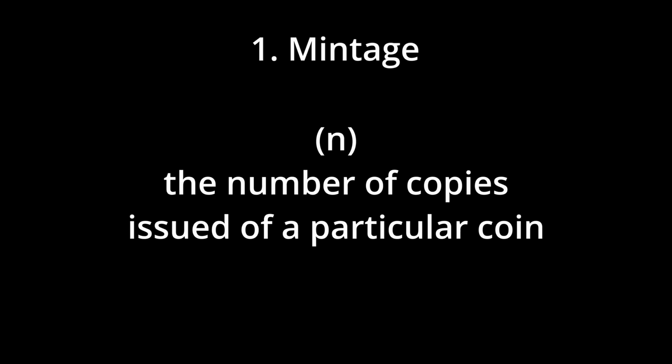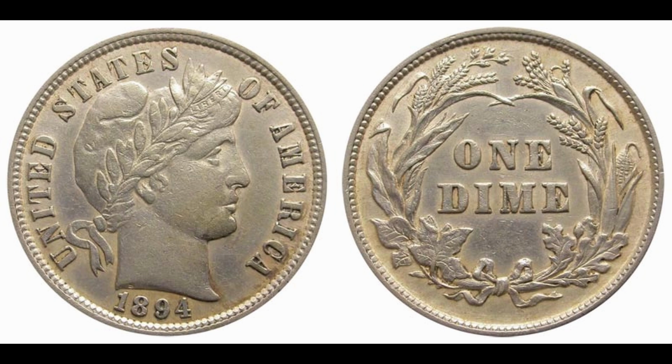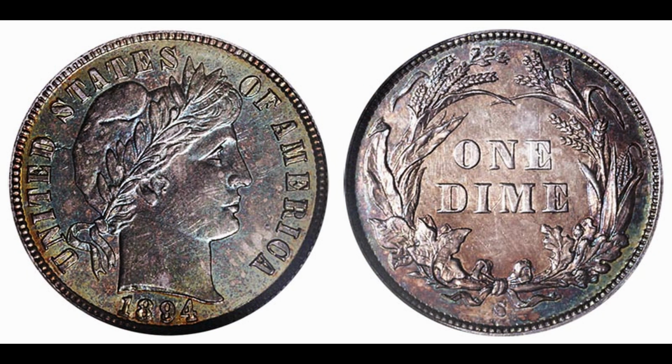Let's begin with mintage. Mintage is simply how many of that particular coin was minted. This is where mint marks play a huge role. A certain mint mark, or lack thereof, can be a huge boost to a coin's value. Take this 1894 Barber dime. With no mint mark, it was minted in Philadelphia. There were 1.3 million total 1894P Barber dimes that were minted. But if there were an S mint mark on the reverse here, it would very likely be a 7-figure coin, as there were only 24 1894S Barber dimes minted.